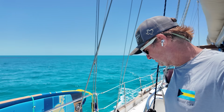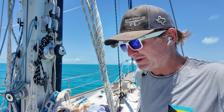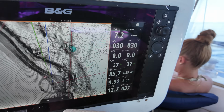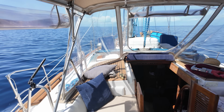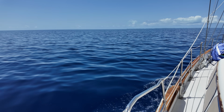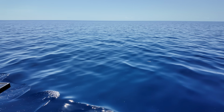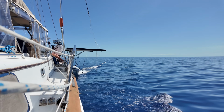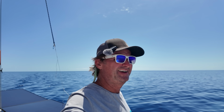But all right, I believe it's beer 30. Time to drink something. I mean, I need some water first. The air was pretty stagnant on the boat. The apparent wind was 0. No wind out here, and it's hot.